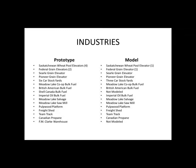So the prototype, there actually were 8 grain elevators representing 4 grain companies. I reduced that to 4 elevators. There was a 6-car stockyards. I made that into a 3-car stockyards. There were 4 bulk fuel depots. I'm looking at having at least 3. I could probably squeeze in the 4th if I wanted to. And sometimes I think, well, maybe I should only do 2. There was a salvage yard, which was stuck between 2 of the elevators. I'm sort of iffy on that.